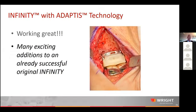So in summary, this has been exciting for me. I've done a lot of these Infinities now with Adaptis technology. It's working great. Many exciting additions to an already successful original Infinity. And again, I hope this has been of interest to you.